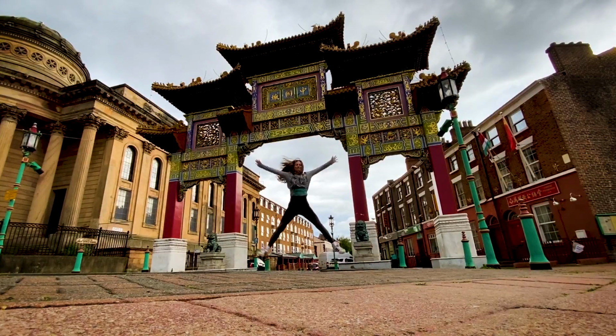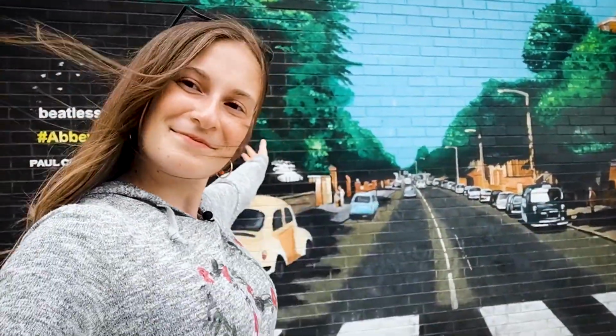We also have our own Chinatown. It's actually the oldest in the whole of Europe, and this behind me is the largest Chinese arch outside of China. Liverpool has a lot of murals, and not gonna lie, they're extremely Instagrammable.